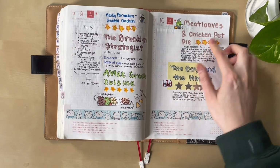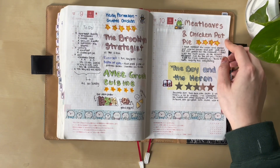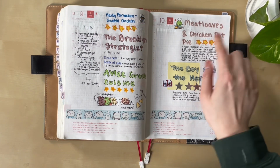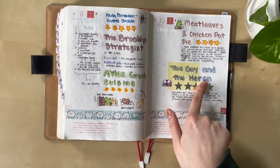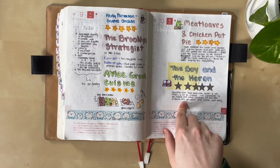The next day, we tried the meatloaf recipe from Every Plate, and I also made a chicken pot pie. And then we watched The Boy and the Heron in theaters, which was so beautiful.